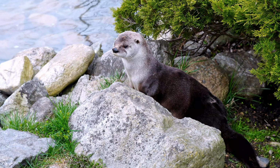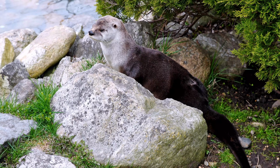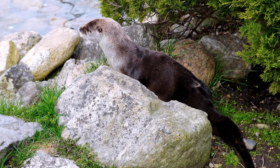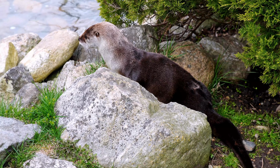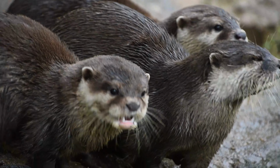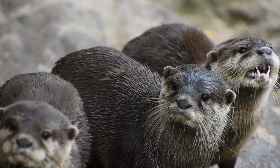The otters communicate through a series of chirps, whistles, and growls, further highlighting their social nature. The combination of their charming appearance, playful behavior, and social structures makes river otters one of the most beloved creatures found within our aquatic ecosystems.